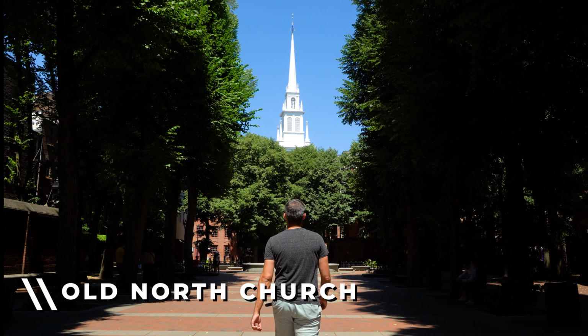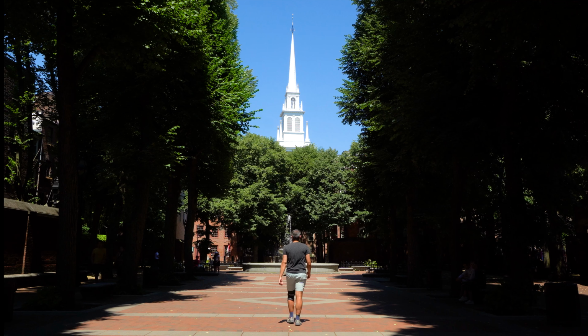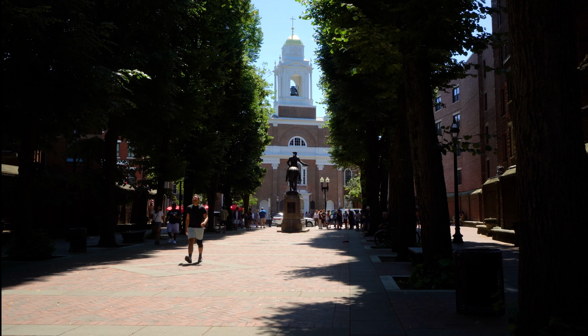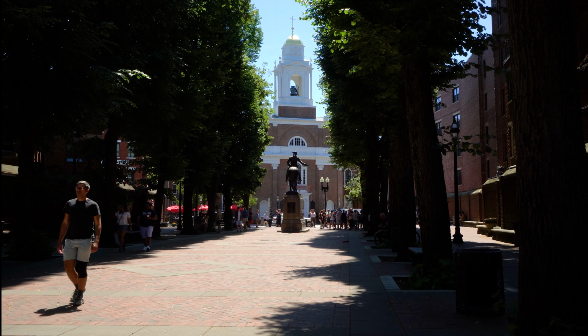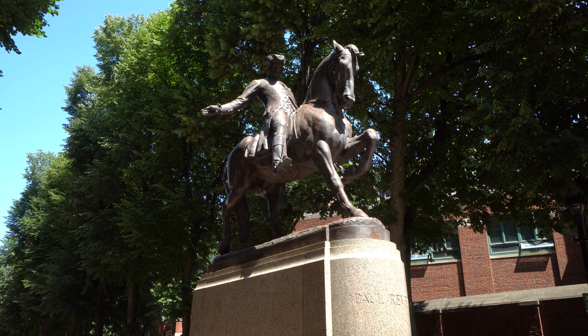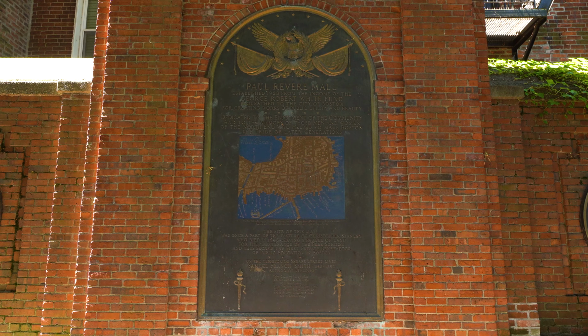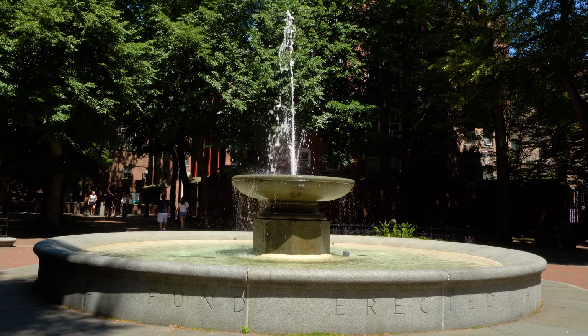Now that is the famous Old North Church that everyone knows so well from that Paul Revere poem. This is where he hung the lanterns, one if by land, two if by sea. And I think it might be my favorite stop on the Freedom Trail. You can go inside, they have a crypt that you get a guided tour if you want to explore that, but it's very cool to see inside that very old traditional church.